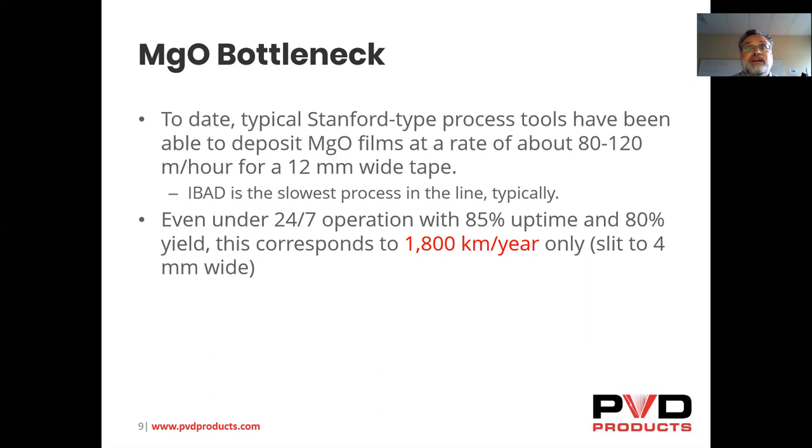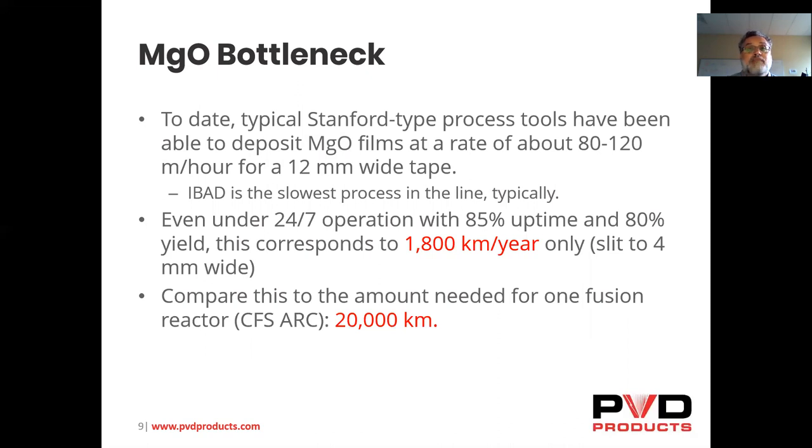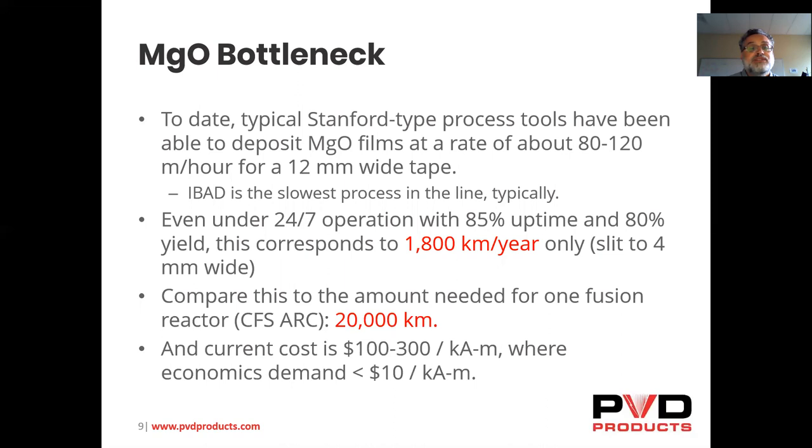So this is a real headache for high volume production, especially if you consider the amount of tape needed for one medium-sized fusion reactor, such as the concept that Commonwealth Fusion Systems has for their reactor, needing about 20,000 kilometers of tape. So the amount of tape that could come out of one line is woefully short. And certainly if you were to imagine any kind of future scaling, there's really a need for higher throughput in this MgO deposition. And also we need to drop the cost, because the costs now are probably about $100 per kilowatt meter and need to get down below about 10.